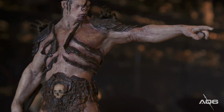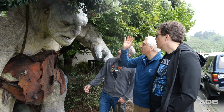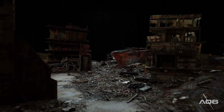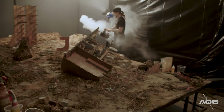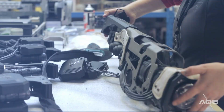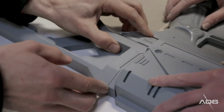As lifetime fans of science fiction, going to WETA in person was amazing, particularly because we spent so many hours together as kids back in the day making and painting our own models and figures. We know how hard it is, and these guys take that to the max. What we love is how they combine a visionary, fantastical creativity with practical hard science and precision engineering.